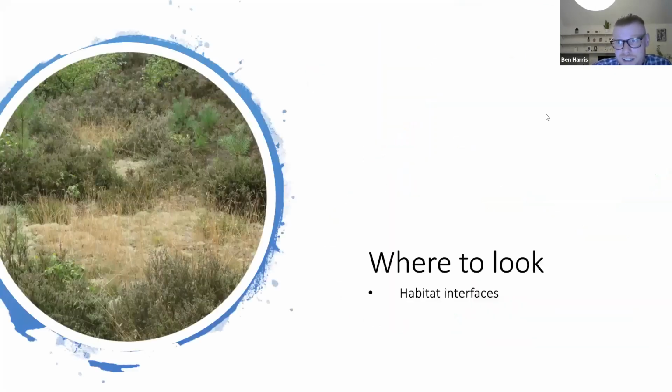So where to look? So you know where you want to go, you know how to identify them, where do you want to be looking? So on your transect, where do you train your gaze? If you're going to take away anything, it's this. Look in between different types of habitat. So if I was here in this image and this looks like heathland, I wouldn't be looking in the center of this grass here. I wouldn't be looking in the center of the heather either.